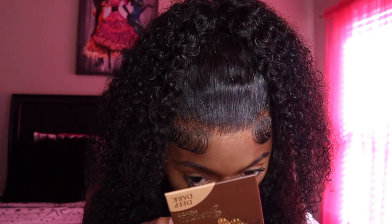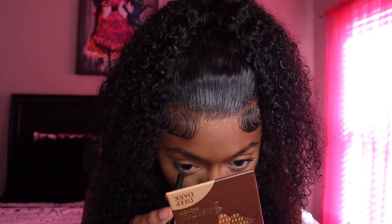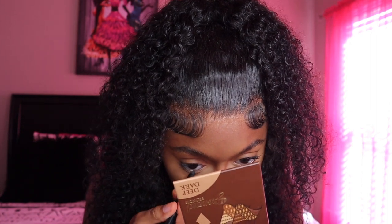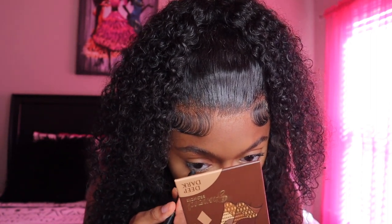I wasn't going to do this, but I'm just going to take this Nars eyebrow pencil. And I'm also going to go in with that just a little bit in my waterline. It's black, so I just want to define my waterline just a little bit. Now I'm gonna pick out my lashes and I'm gonna apply those off camera because I just get odd.